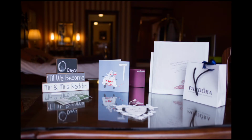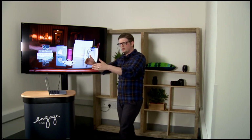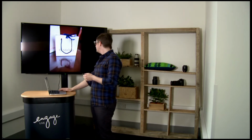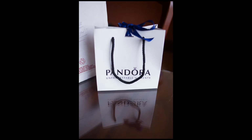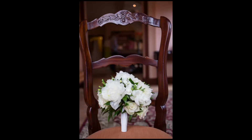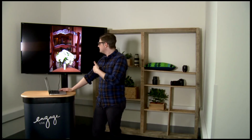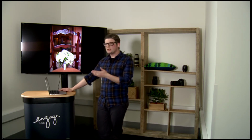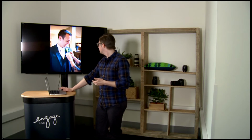As well, I always like this theory of shoot tight, shoot wide, so you get the whole story of what's happening. The other thing is get shots of the bouquet and so on. This is just extra shots I'm adding to the main shooter. Donal may shoot this, but I'm trying to give a different perspective and a different angle to this. So again, giving the client more options.